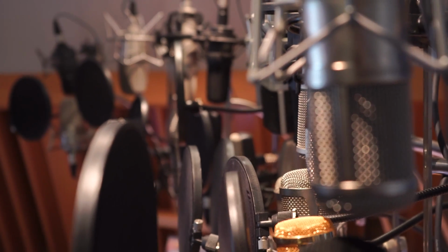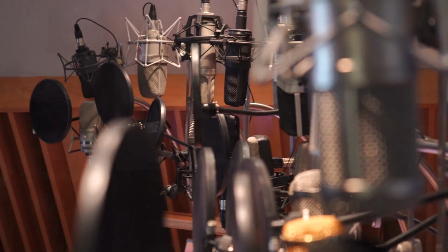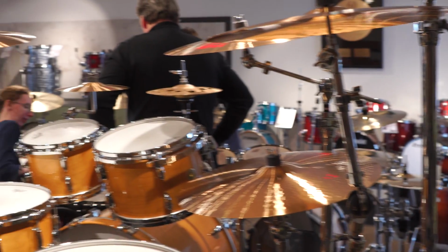And I like this, a mic shootout. If you're interested in a mic, come into the store and just try them out, A/B them, and see what fits your budget and what's got a sound that you like. I love being able to make choices like that.